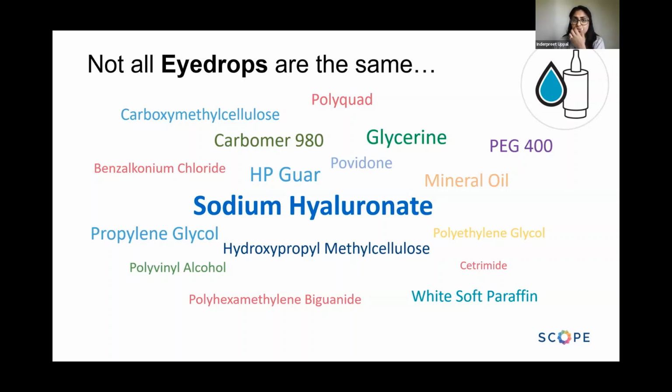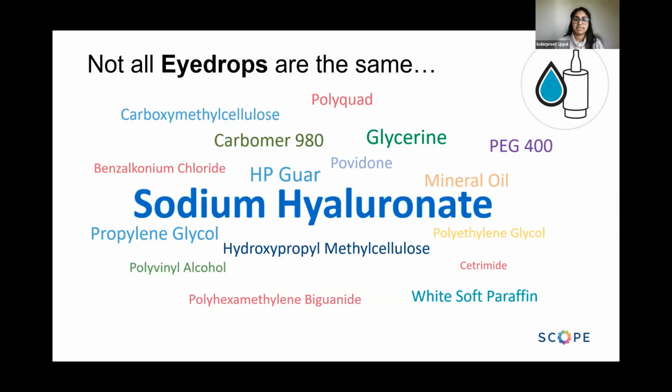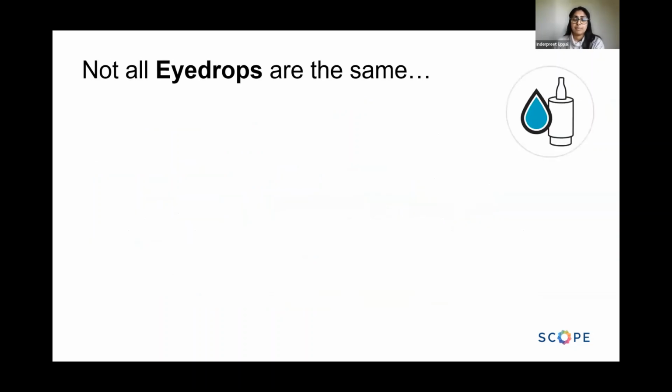Can anyone name any of the preservatives? Can you spot any of the preservatives that might be in drops? Propylene glycol would be a preservative. Okay, yeah. So we've got that, and we've got cetrimide underneath it. We've got benzalkonium chloride. Benzalkonium chloride is more commonly found in hypromellose. So when you prescribe hypromellose, it's normally with BAK, which is the worst one, the one that you least want. So not all eye drops are made the same. They're all slightly different, but the one that is at the moment the gold standard on the market is sodium hyaluronate, because it's natural and has such high moisturizing capabilities. But in the same stroke, not all sodium hyaluronates are made the same.